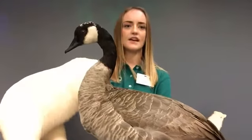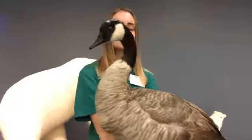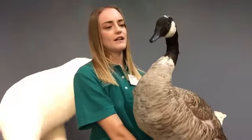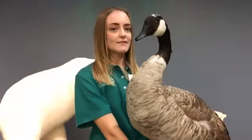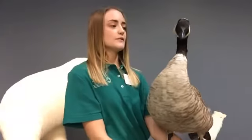The ponds and the wetlands that they like to live in and forage for food are usually frozen over, and the plants usually don't survive very well, and so there isn't very much food or resources to go around for the geese. For that reason, they go down where it's warmer, where there are more resources. And then they go back up north to the nesting grounds where they lived before when it gets warmer in the springtime.